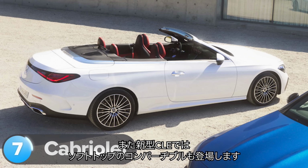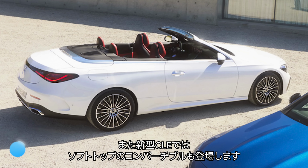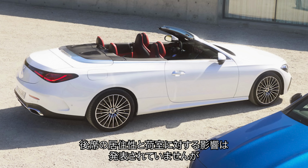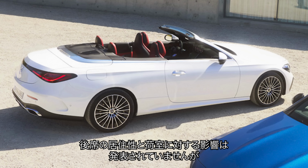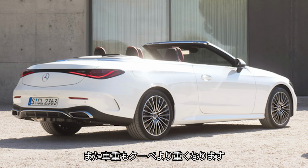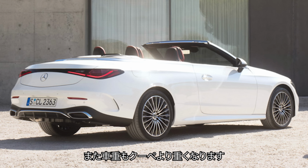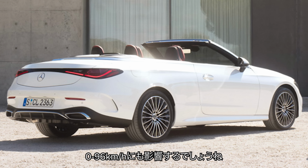As well as a coupe, you'll also be able to get the new CLE as a convertible with a folding soft top. Mercedes hasn't said though how this roof mechanism will affect rear passenger space, or boot space for that matter, but don't expect it to be quite as practical as the standard coupe. This new convertible will also be slightly heavier than the coupe too, so it'll be a bit slower from 0 to 60 miles an hour.